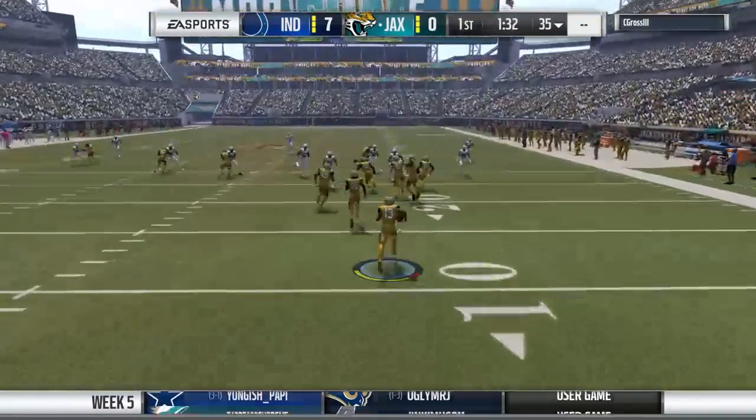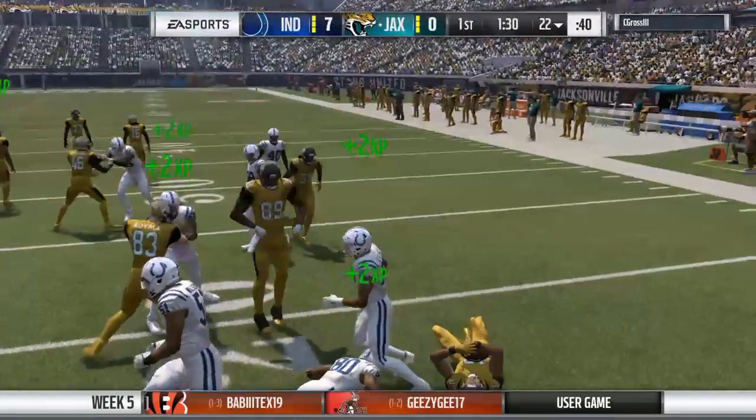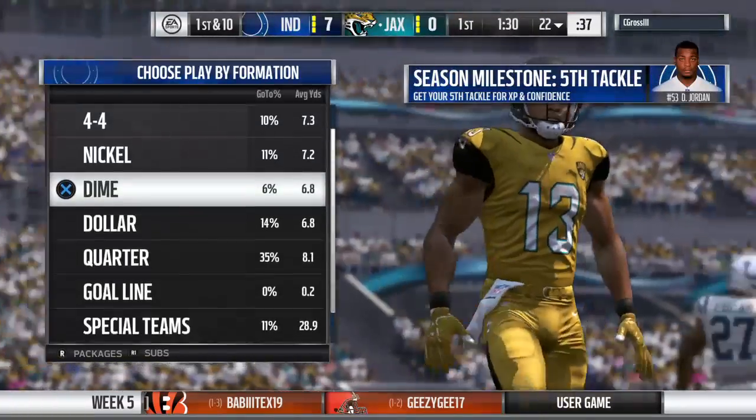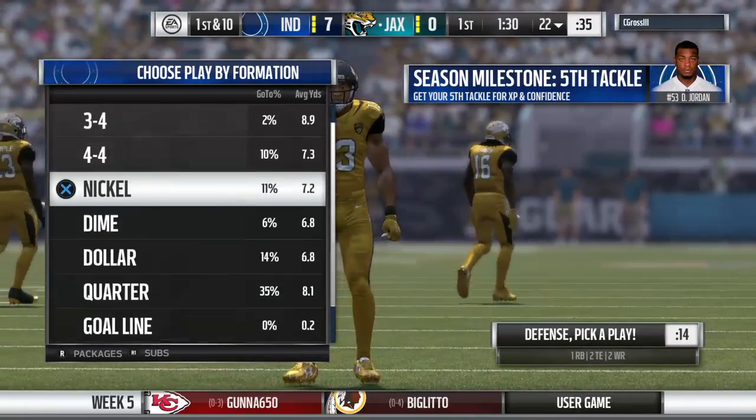Now the return, Rashad Green. And he'll take this up past the 20 and down at the 22-yard line. Out comes the Jaguar offense now as they get set to take over. And on the first drive, 3 and out.